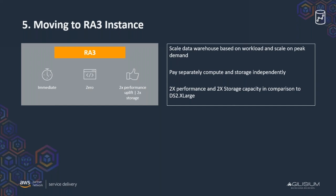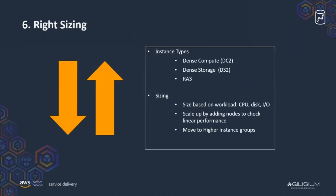The next one is right sizing. Currently, Redshift provides three flavors of instances: dense compute, which is ideal for high reporting and minimal storage demands; dense storage, which is used for high storage; and RA3 instance. Choosing the optimal size of production instances helps in lowering the cost by 15 to 20%. It is always good to start sizing based on the workloads, depending on CPU, IO, disk, and network requirements.